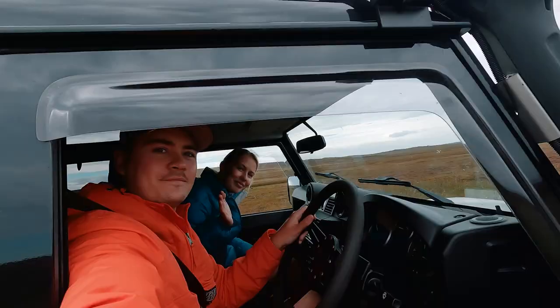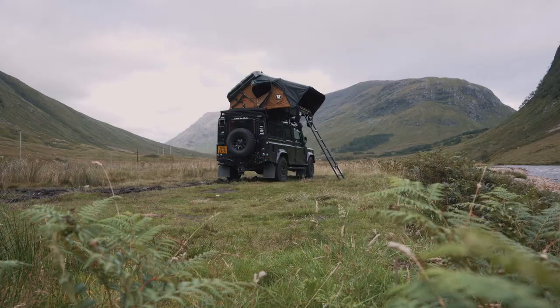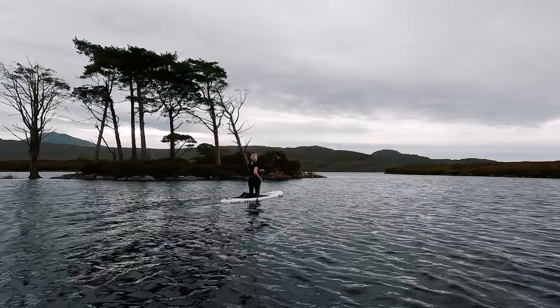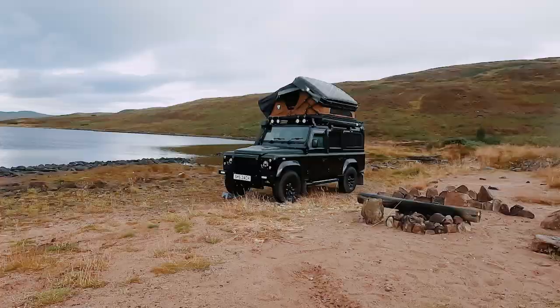So join us on an epic road trip across the most northerly point of Scotland, from epic mountain passes to jaw-dropping lochs and oceans. This is the North Coast 500.